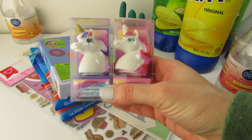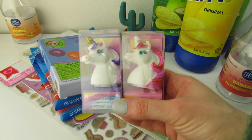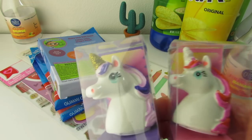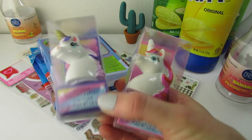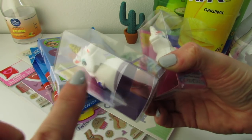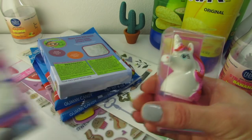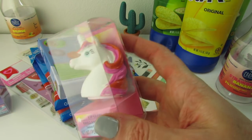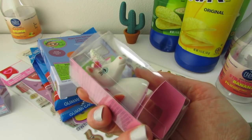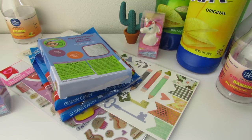I found the unicorn lip gloss. These are the only two varieties that they offer. This one with the purple mane has a gold glitter horn. So cute. And the little thing of lip gloss you just pop open down below. I didn't open it up yet. I thought it was so cute though. And I love this one. I love the colors of this mane too. I really love both of them. And this one has an iridescent glitter horn. Those are so cute. I was really not expecting to see those at all.